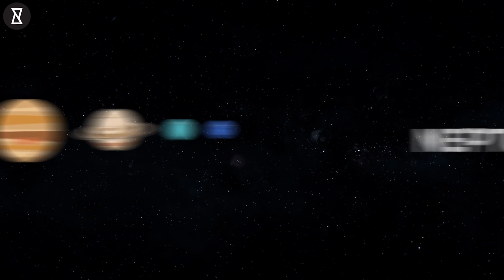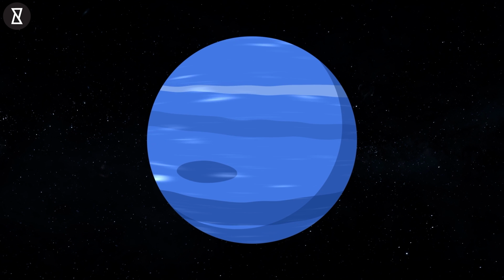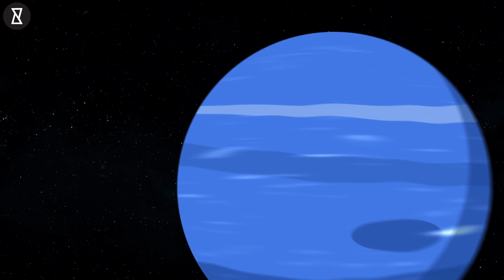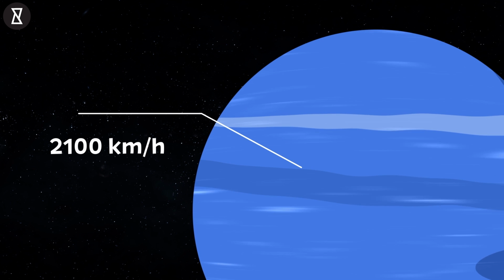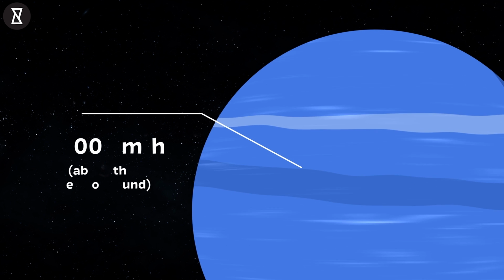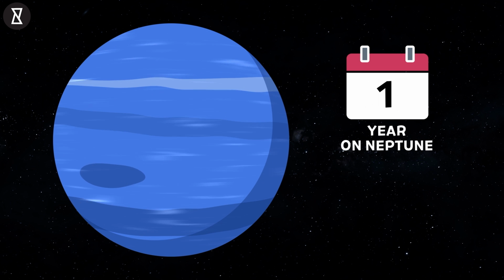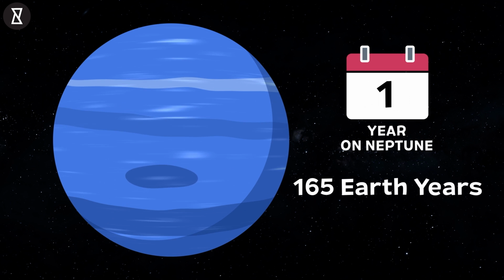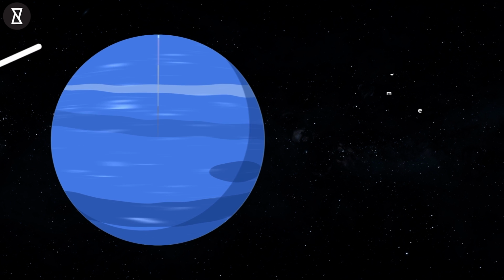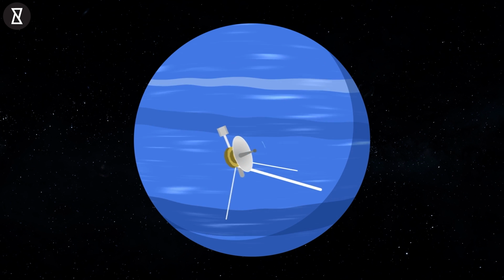Neptune. The outermost planet of our solar system and the coldest one. Neptune is the planet that hosts the most violent winds of the solar system. Its winds, which can reach 2,100 kilometers per hour, are above the speed of sound. 1 day on Neptune is 16 hours as compared to Earth time. 1 year is equal to 165 Earth years. Neptune is made up mostly of ice. Voyager 2 is the only spacecraft that has closely approached Neptune.